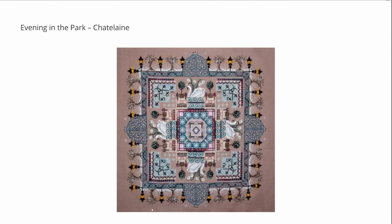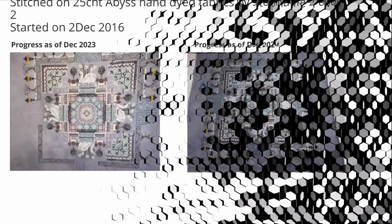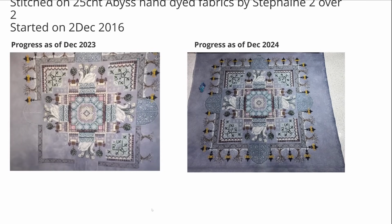The next project is my Evening in the Park by Chatelaine. This one was started in December, or 28th of December 2016. And I have to say, people, with a lot of help and push from you guys, we got some serious work done on this. So this got a total number of days stitched on in 2024 of 44 days. That's a grand sum total of 15.28% of my stitching time.